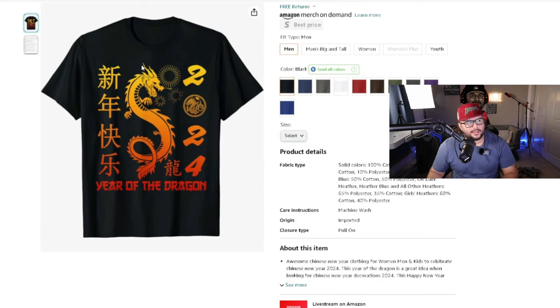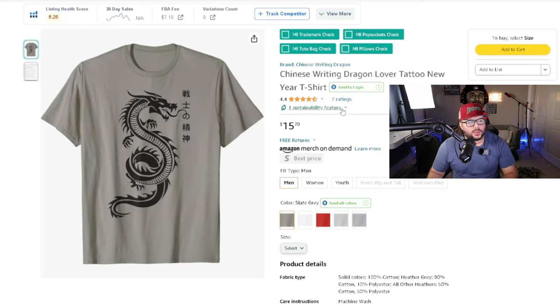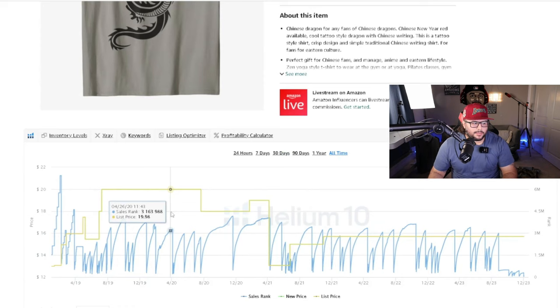Now, next one: Chinese writing dragon lover tattoo New Year t-shirt. I'm not sure what the Chinese writing says, but this is what I was talking about, more of a general type of design, and it's making sales. Leveraging something like this can turn into an evergreen design. And it's cool because it looks good on a white t-shirt, looks good on red and all the lighter colors, because it's an all-black design, right? Then we look at all-time sales to see if this BSR backs it up. And it does.